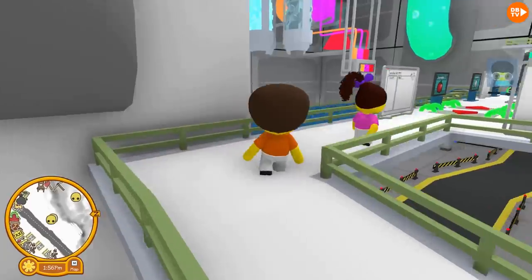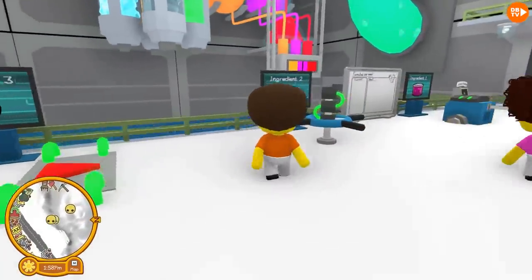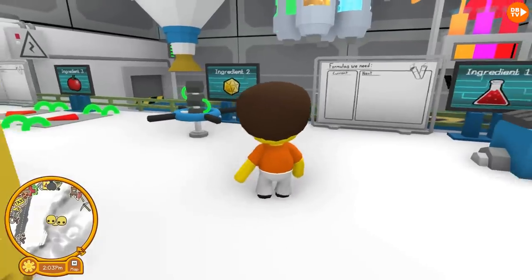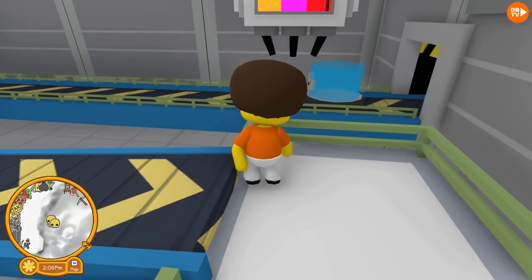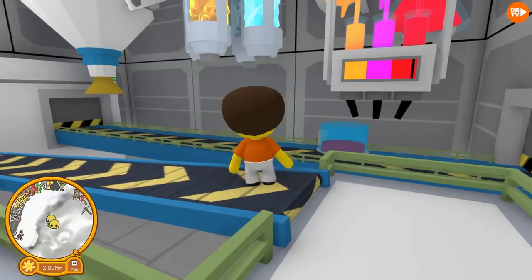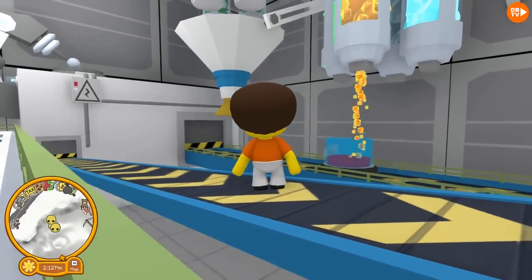Let's go make the recipe. Oh, would you look at that? It's already a tomato. I'll change this to a cherry. And I'll change this to gold. Cherry, gold, tomato. Okay, let's press it. And there it is. There is the cherry juice. And now we gotta go. It is going to the gold.